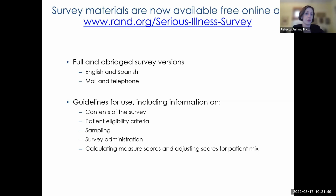And those are listed here. So those guidelines describe the contents of the survey, patient eligibility criteria, so which kinds of patients should be surveyed, survey administration procedures, as well as information on how to score the proposed quality measures and adjust them for patient mix if needed. So there's more details on the website on each of these topics, but over the next several slides, I just want to hit some of the high points.